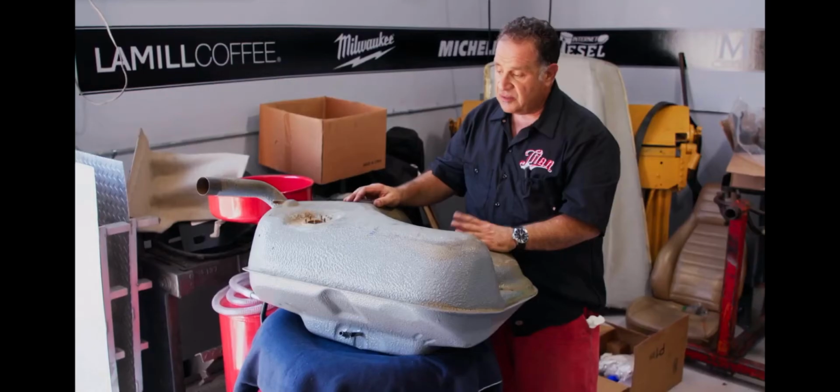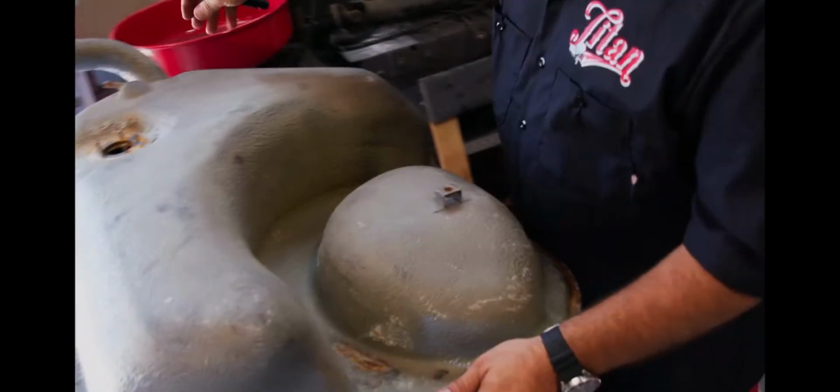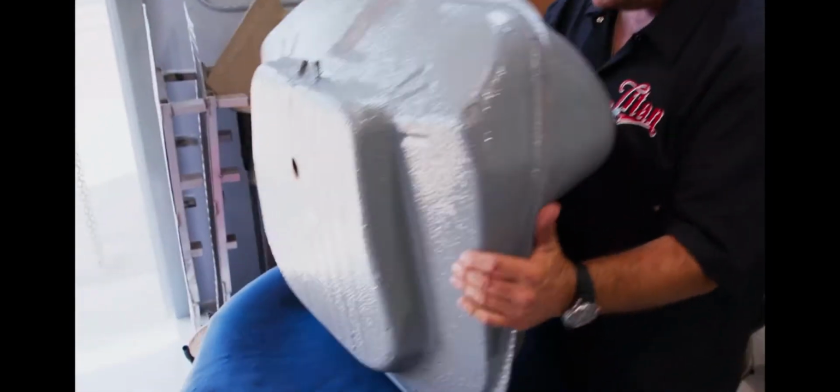It's very important to address the rust scale now prior to putting it in, because once you put it in and you put fuel in there, the scales will break loose very easily, and it'll go through the fuel pump. First thing it does is damage the pump, and we don't want that.